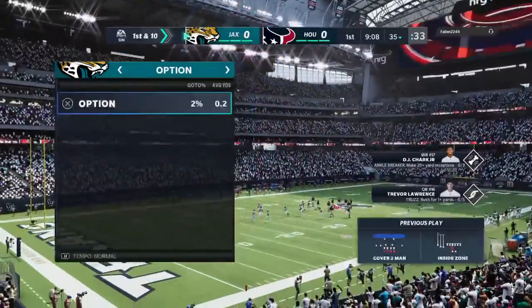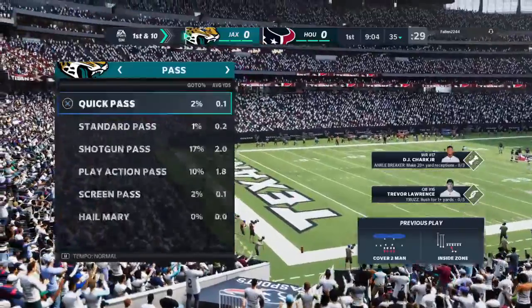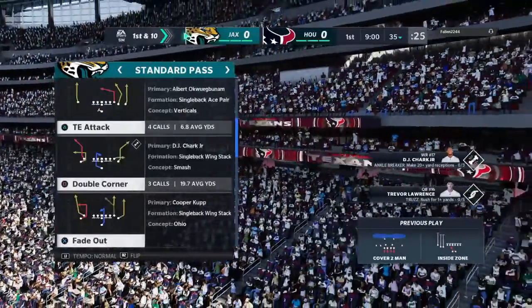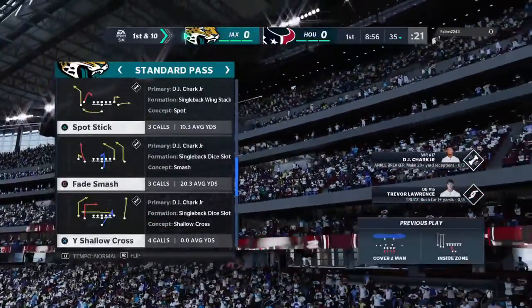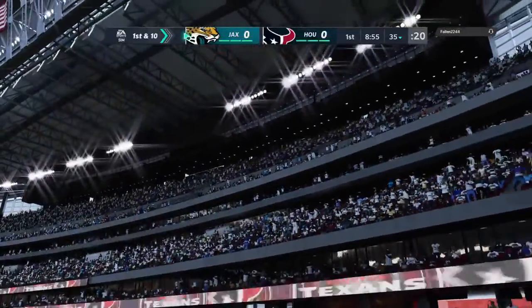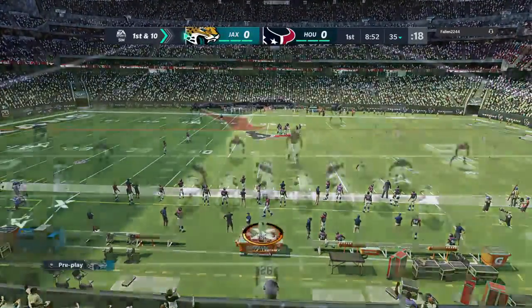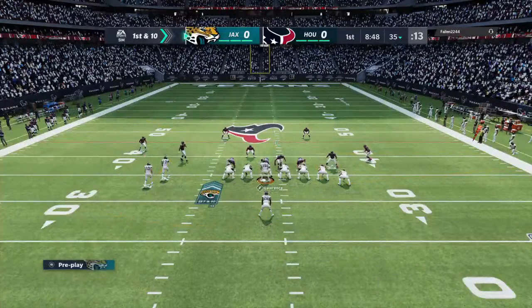Second and inches is oftentimes an invitation for an offensive coordinator to take a big shot downfield because he feels like he can come back on third down and pick up the first down. But sometimes you just don't want to break tendency. Stay with what you are, stay with who you know, and go get the first down. That's exactly what they did. Ball up to the 35 now as they come up on 1st and 10.